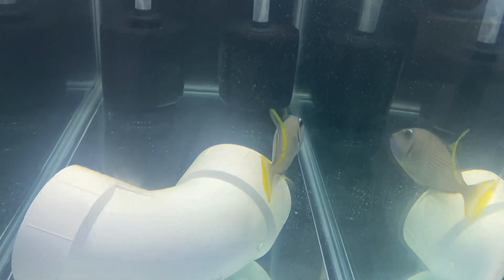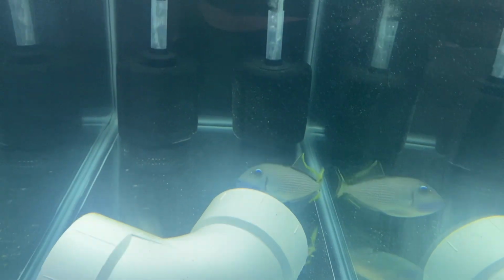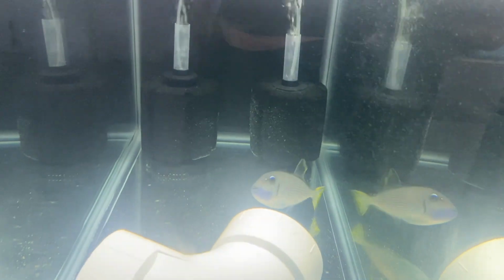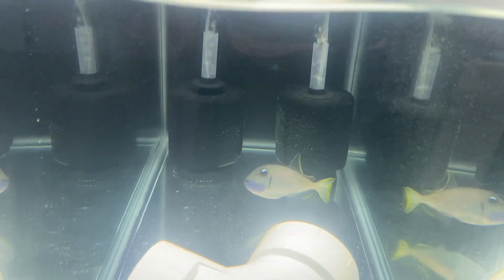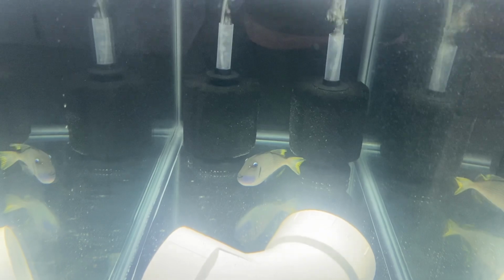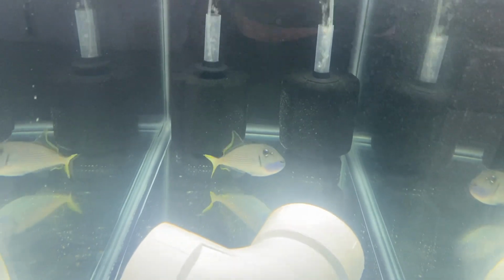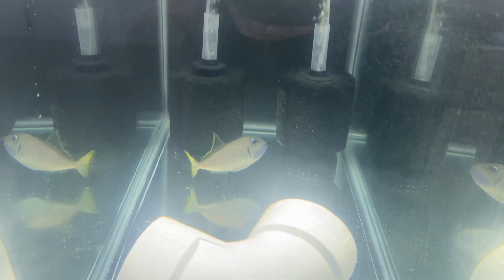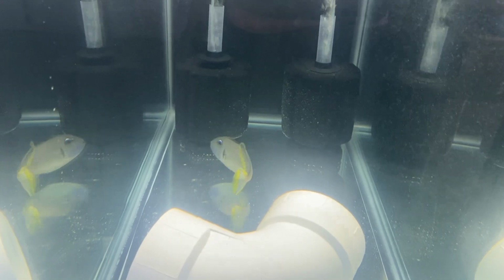There's another blue jaw trigger. Love that gray, blue throat, yellow finish. Just a different looking fish. Active eater. They can get a bit aggressive, especially if you have them paired with a female. The male gets pretty territorial, but they're pretty good about not messing with your inverts, and they don't disturb your tank too much like the clown triggers or some of the other triggers. These guys are pretty chill for the most part.